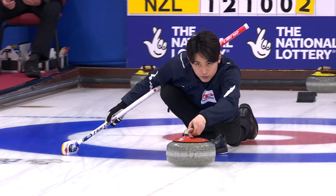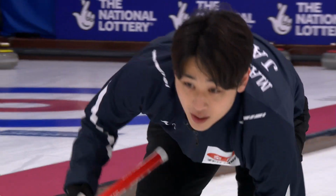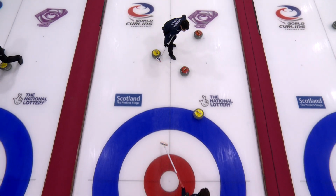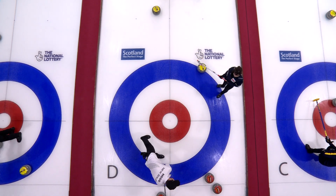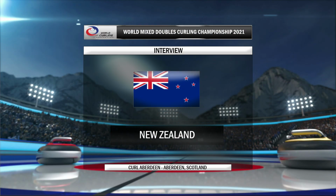And in the seventh, Japan using their power play to score a couple. New Zealand with an unlucky jab in the back leaves this opening to score 2 for Matsumura, but a mistake from him, just feathering off the yellow, actually leaves another steal.